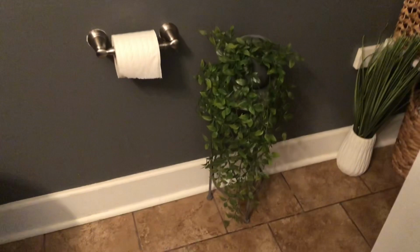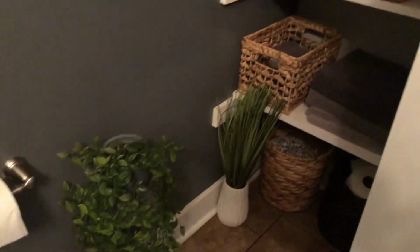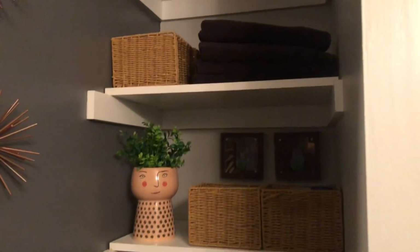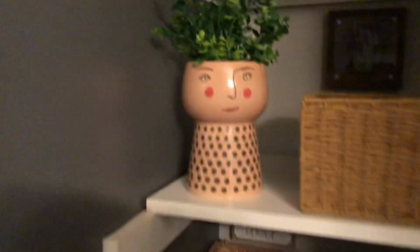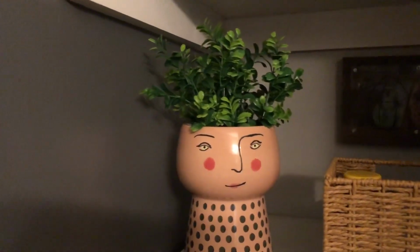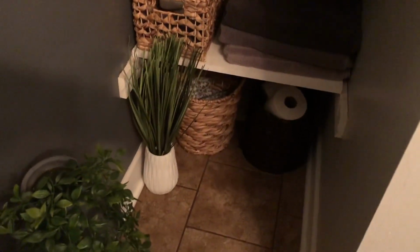This plant over here came from TJ Maxx. The little stand under it came from Old Time Pottery. And over here we just have shelves for storage with towels and my husband's toiletries. And I love this little planter. I got her at Target for $20, and the little greenery sticking out of her came from Old Time Pottery. And I've got more greenery down here and baskets with extra toilet paper and stuff.